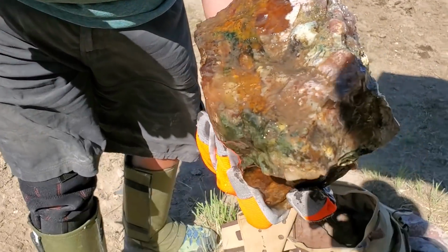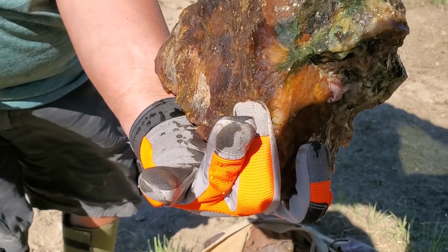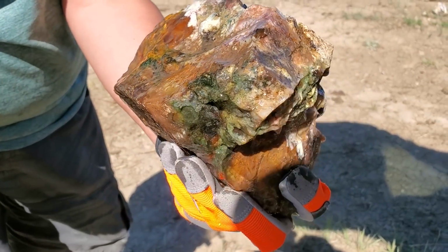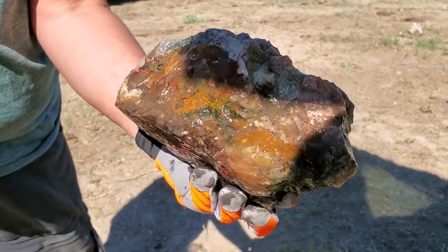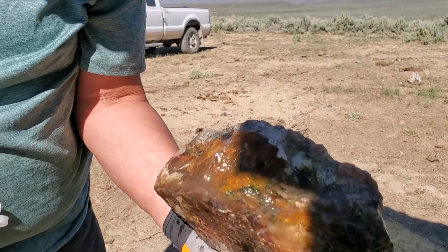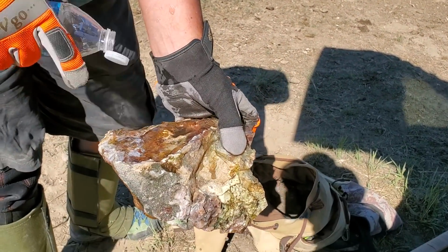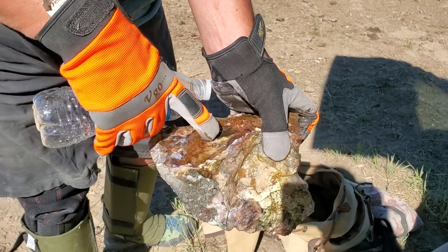Looks pretty solid. Yeah. That's good. This is a good chunk. Maybe a crack or two here or there, but I'm going to get some slabs out of it. And nice mix of colors. And it goes through and through. Ooh, some dendrites right there.